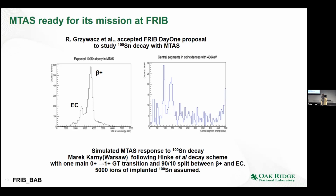So Marek Karny, our collaborator, assuming that the Hinke decay scheme is correct, the same lines were confirmed in RIKEN. So what you see here is the decay to the 1+ state, but actually the line is about 2.6 MeV gamma, but here you are getting 2 times 511 because this is mostly a beta plus decay. So you are adding 1022 keV to your original gamma line, because what you see in MTAS is the level now shifted with the annihilation radiation. And here is the same level. So here you see the original energy, but this is after electron capture decay. So we do not have these two 511s.